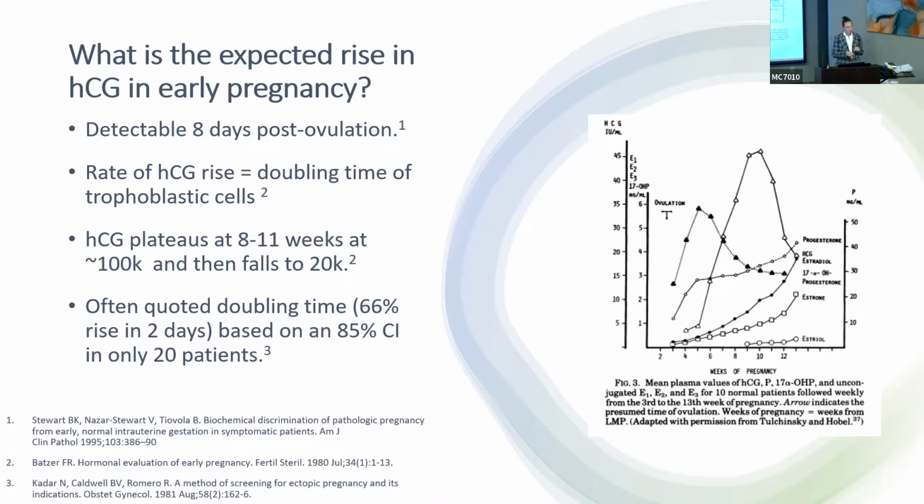Until 2004, we relied on a study from 1981 of 20 patients. And they had reported that the lower limit of the curve was 66% rise over 48 hours. So this just became the threshold for which we determined a likely non-viable pregnancy for many, many years. Clinicians used a 66% rise over 48 hours as the diagnostic criteria. If it was less than that, it was non-viable. And at that point, most people just got a D&C.